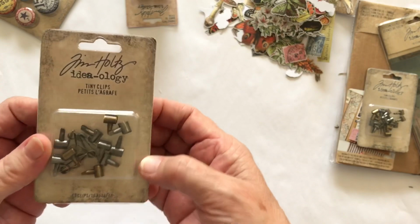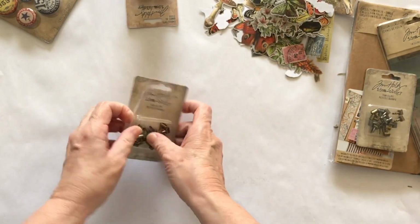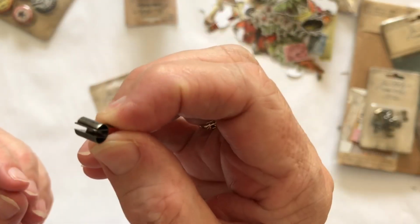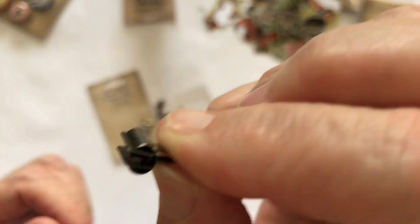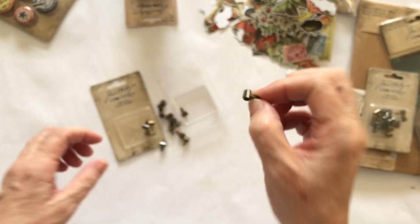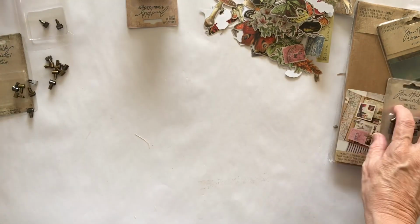And these are most adorable. These are tiny clips. Look how small they are. They really are tiny. Let's take one out and have a look. Get that on camera. Look at that. It's minuscule. It's really, really tiny. There you go. Isn't that wonderful? So I've actually got 2 packets of those because I thought that was very cool.